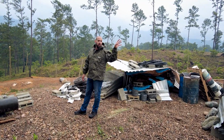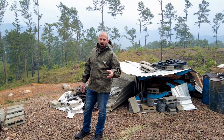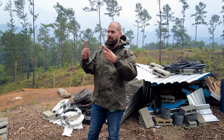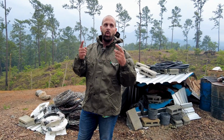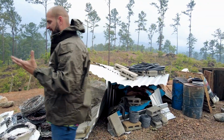Then once I finish the suspended slab, I'm gonna use all of those framing pieces, all of those long tree looking things, and I'm gonna build an exterior section here where we'll have a little warehouse for storing all this stuff. So that's the idea there.